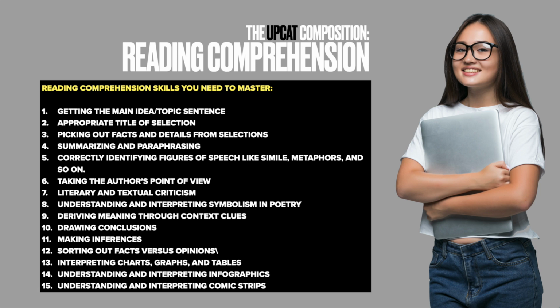The reading comprehension subtest actually demands a lot of very specific knowledge and skills. Here are some of the specific knowledge and skills you will need to fully equip yourself in preparation for this subtest. Getting the main idea or topic sentence. Appropriate title of selection. Picking out facts and details from selections. Summarizing and paraphrasing. Correctly identifying figures of speech like simile, metaphors, and so on. Taking the author's point of view. Literary and textual criticism. Understanding and interpreting symbolism in poetry.